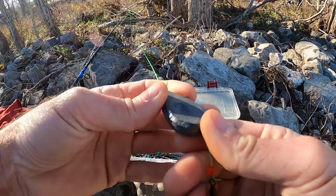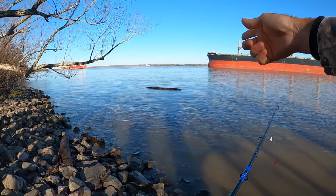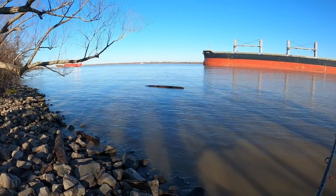We're gonna switch from a 3 to a 4. I turn around, ready to cast back out, and what do I see? Another log.